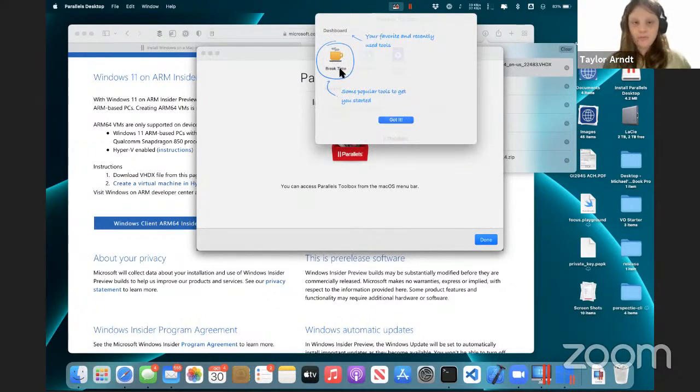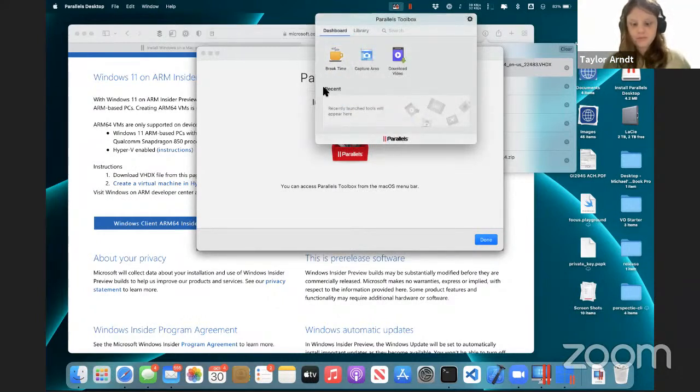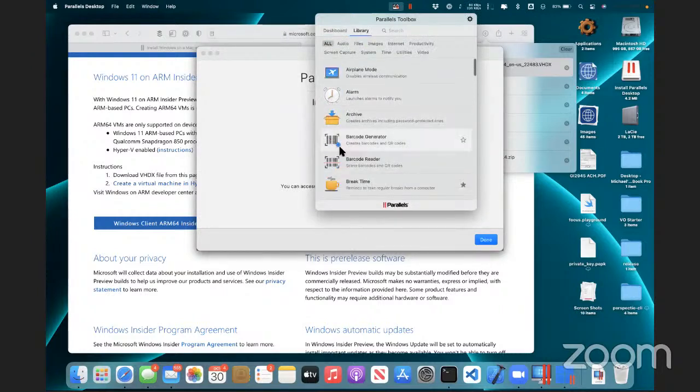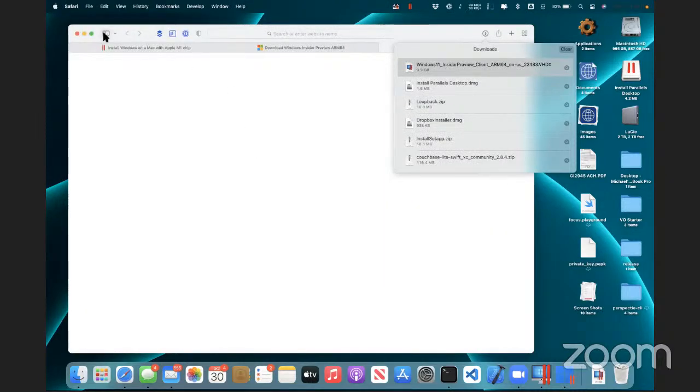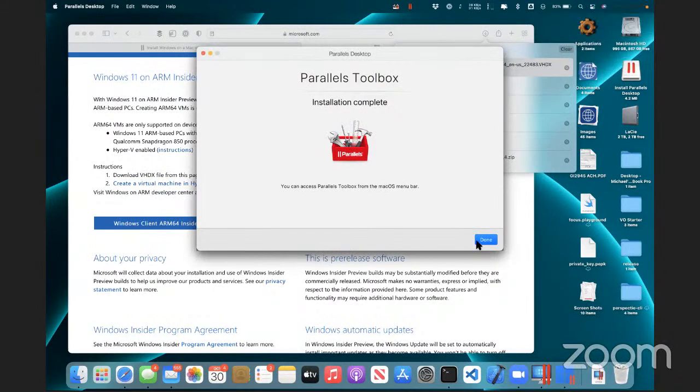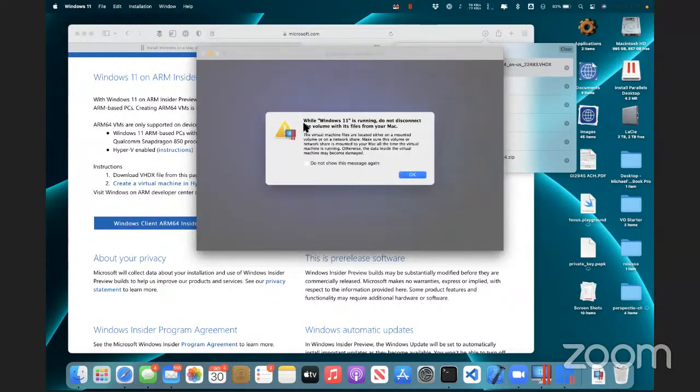Okay, that's not helpful. All right, so I just installed the Parallels Toolbox thing. Basically, Parallels Toolbox just has some neat features that it can do. Okay. Michael, where are you at right now? I just finished installing Parallels Toolbox. I'm about to check and see how the VM's doing real quick. Give me just a second.